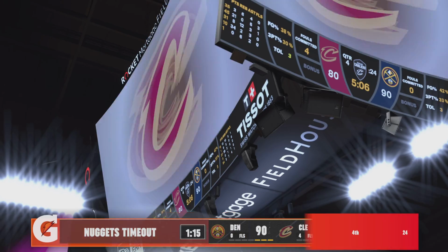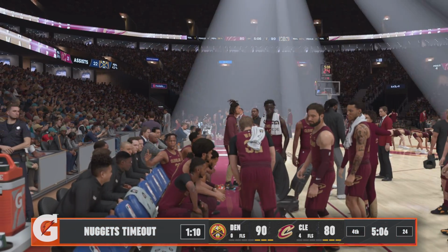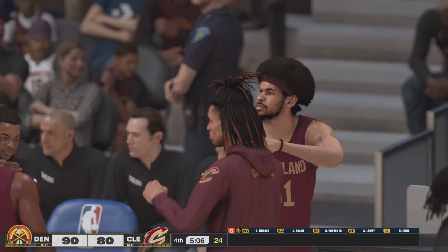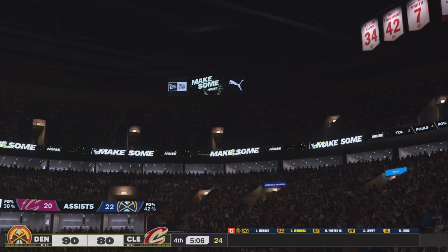On the court now, it's your Hunt Squad. Mobley's checked in for Max Strus. And Denver also making a switch. Jennings has checked in. Let's check in with our reporter, David Aldridge.